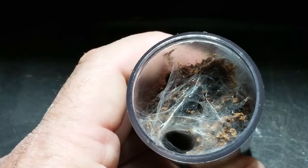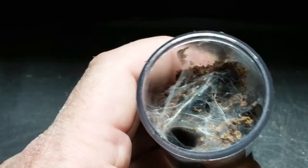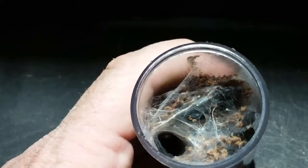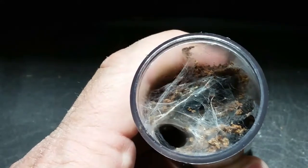Okay, so you may not see a spider. You may see a spider, but you probably won't. You'll probably see some holes. You're probably going to see some dirt. But I thought I'd show you guys 10 of the pet holes that I have here at Eerie Arachnids.